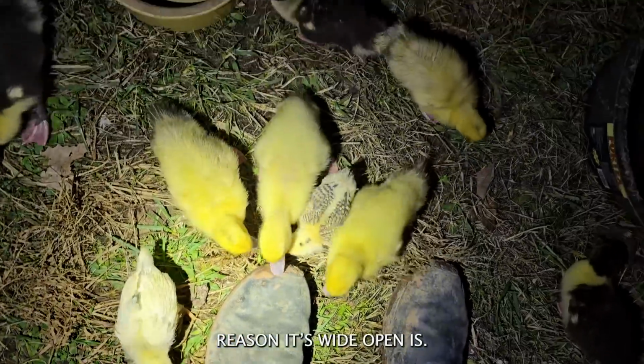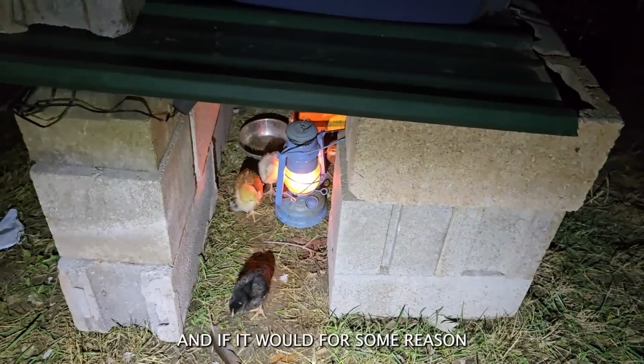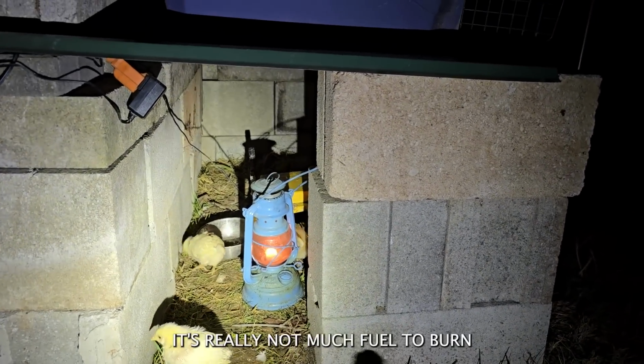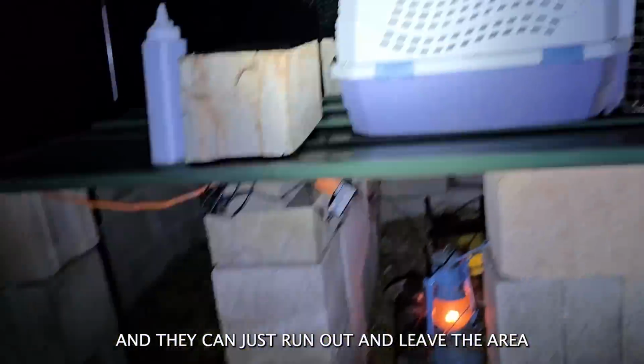The reason it's wide open is so if something were to get too hot, they have somewhere to leave. And if it would, for some reason, catch something on fire, well, it's masonry, so there shouldn't be that big of a fire. There's really not much fuel to burn at all in there. And they can just run out and leave the area.